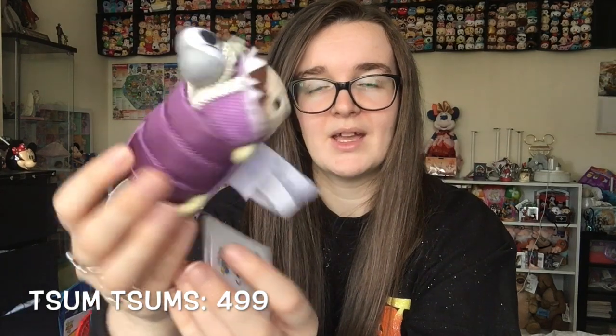and she still had this Tsum Tsum, and it is the Monster Boo. So this is the only one that I really wanted. She's got her googly eyes and she's in her purple monster outfit. I just absolutely love the detail on this one.